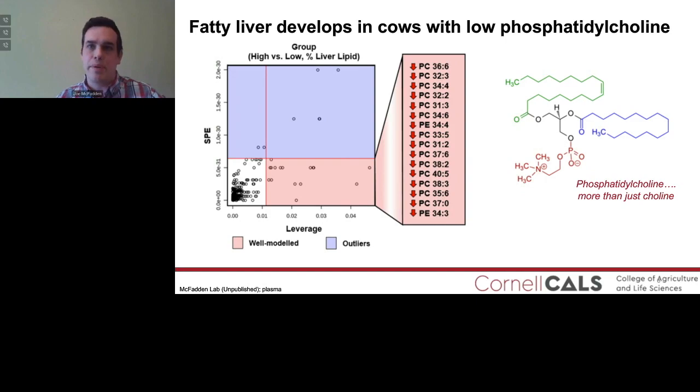Phosphatidylcholine is a membrane lipid composed of two fatty acids, and again, most of them can be unsaturated. The lipid has a metabolite within it called choline. This is a common storage form of choline, and it's a metabolite that's often responsive to rumen-protected choline feeding. So the take-home message here was that the development of fatty liver in cows develops with low circulating concentrations of phosphatidylcholine. We also observed something very similar in the liver.